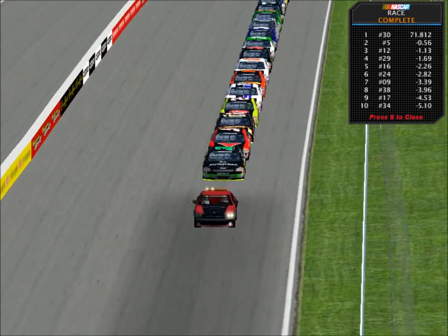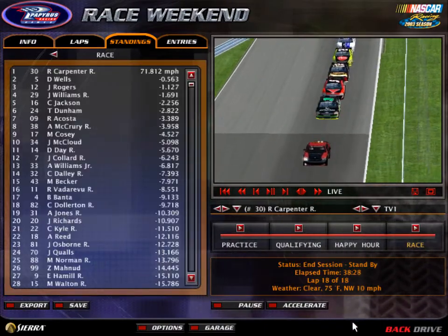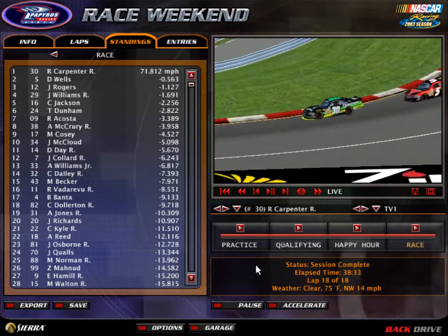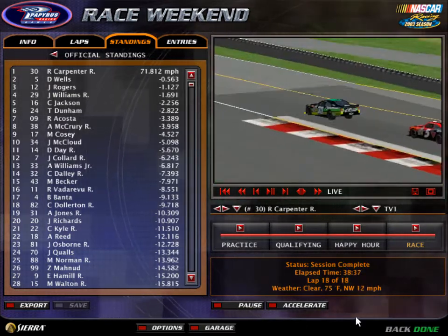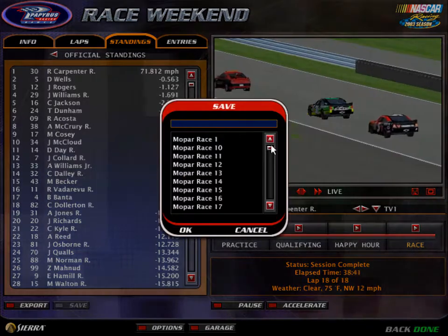Well, I guess that's one way to change some stuff up. But Carpenter is your winner today, as the rest of the field comes going by the start-finish line, and now we are done. And Randy Carpenter is officially your winner today here at Watkins Glen.